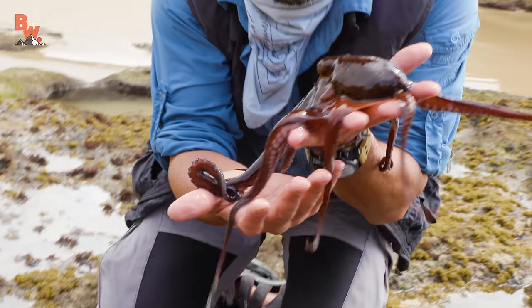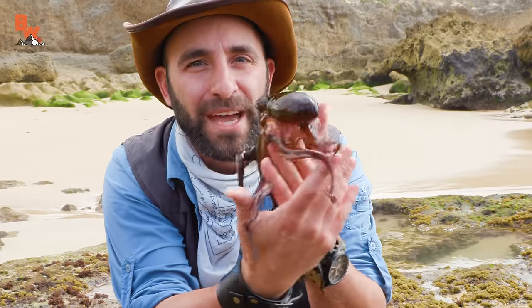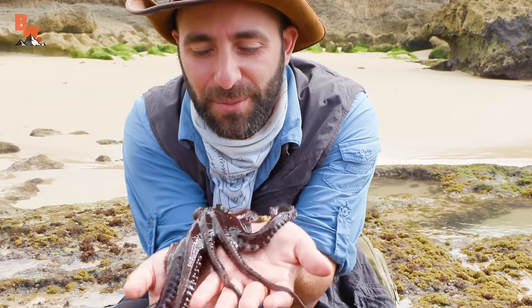Look at that. Well, how cool was this? Exploring the tide pools of South Africa, and we managed to come across one slippery, slimy octopus.